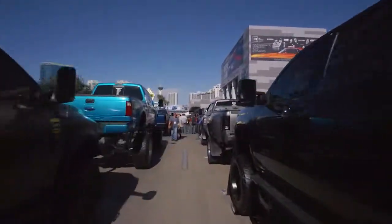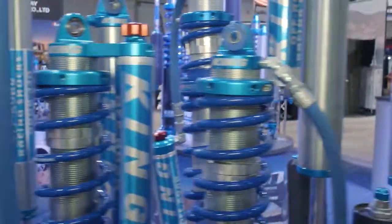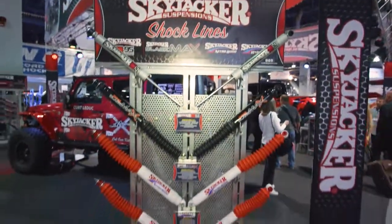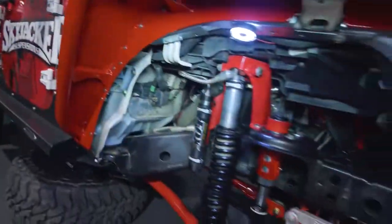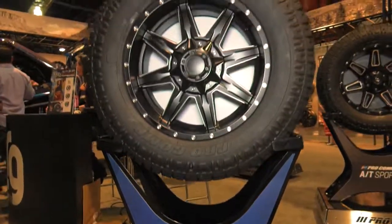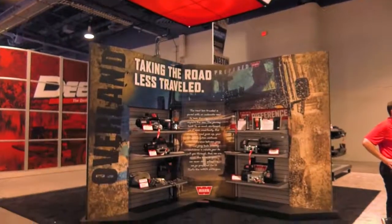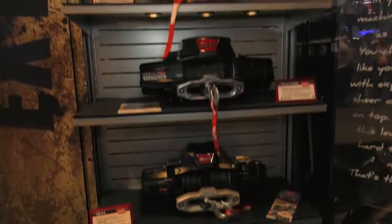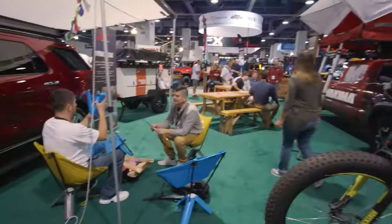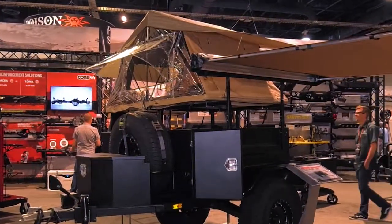Entry-level off-road enthusiasts have hundreds of options for how they can set up their vehicle, and suspension should be their first consideration. Skyjacker Suspension provides dozens of off-road options for both the novice to the expert, as does Pro Comp with a series of wheels and tires that allow you to conquer just about any obstacle. If you do get stuck while off-roading, Warn and its series of winches will pull you out of just about any rocky place. Camping and off-roading go hand in hand, showcased by this new tent here at SEMA that allows you to pitch your tent just about anywhere.